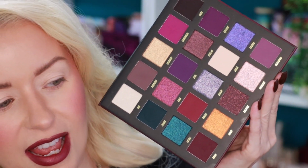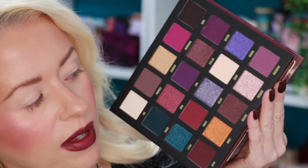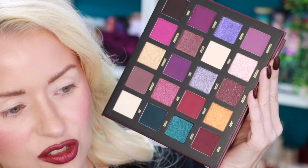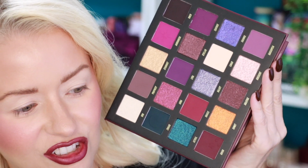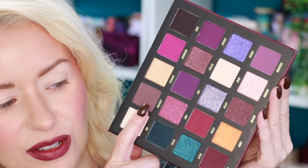Now this is going to be a predominantly purple, maybe a little burgundy palette. Teals in there as well. You got some reds towards the bottom. I'm wearing all black to work today, so that makes it really easy to choose some fun shades to play with. I think I want to start with this shade first. This shade is called Prophecy. I'm taking Prophecy on a BK Beauty 212 brush.